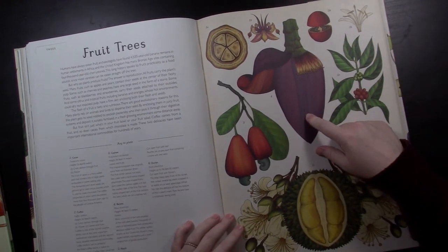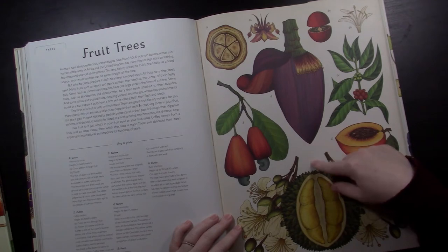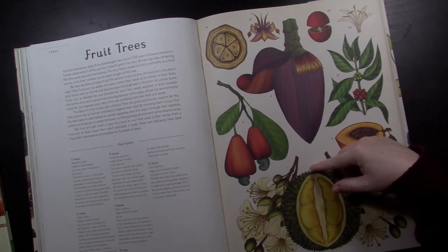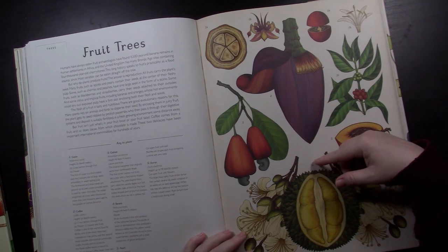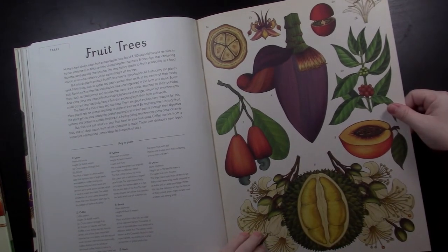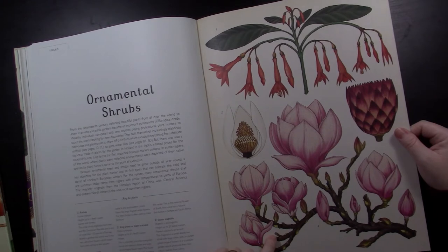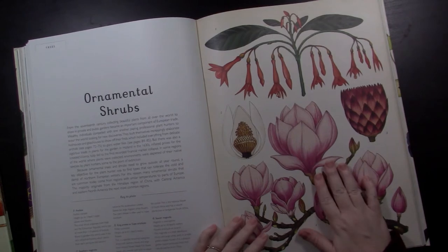What is this? This looks familiar. It's a banana. No, it's not. That's a banana? What? It's a wild ancestor of the cultivated banana. Thousands of years of domestication have produced a delicious edible fruit. The yellow variety known as the Cavendish, found in many supermarkets, represents just a small proportion of global production. That's not a dang banana. This book lies. Magnolia, not Mongolia. Wow, I think I need a nap.